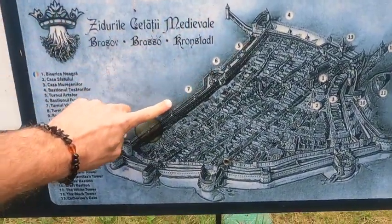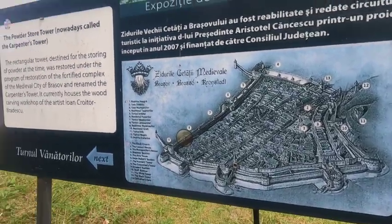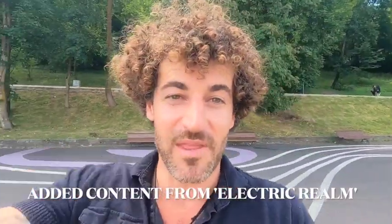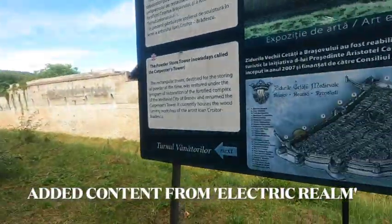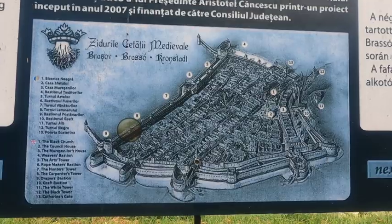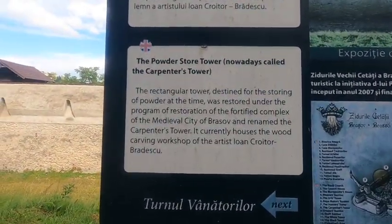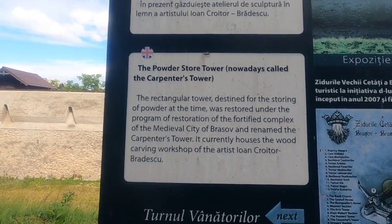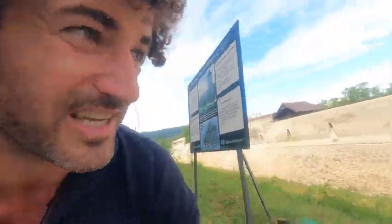We've walked all the way along this wall, and is this a star fort or part of a star fort? I know there is one about 500 meters up there, an old bastion fort that we're going to go and check out in a different video, but that does actually look like part of an old world star fort, a bastion. And the tower behind, the rectangular tower destined for the storing of powder at the time, was restored under the program of restoration. So that isn't what we see today, but look at it.